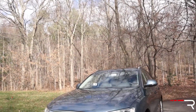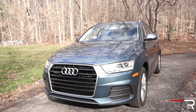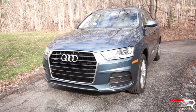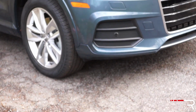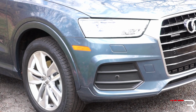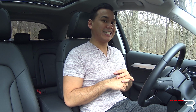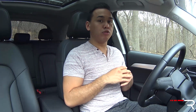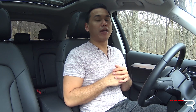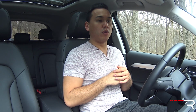You can see the front end of my Premium Plus model sports these updated headlight designs with an LED daytime running light with bi-xenons. Now, speaking of which, compared to its other German competitors, the Audi gives you bi-xenon headlights, a backup camera, parking sensors, and a panoramic sunroof as standard equipment. On its competitors from Mercedes and BMW, you do have to pay extra, especially as much as $1,500 extra for the big pano roof that comes standard on the base model Q3.